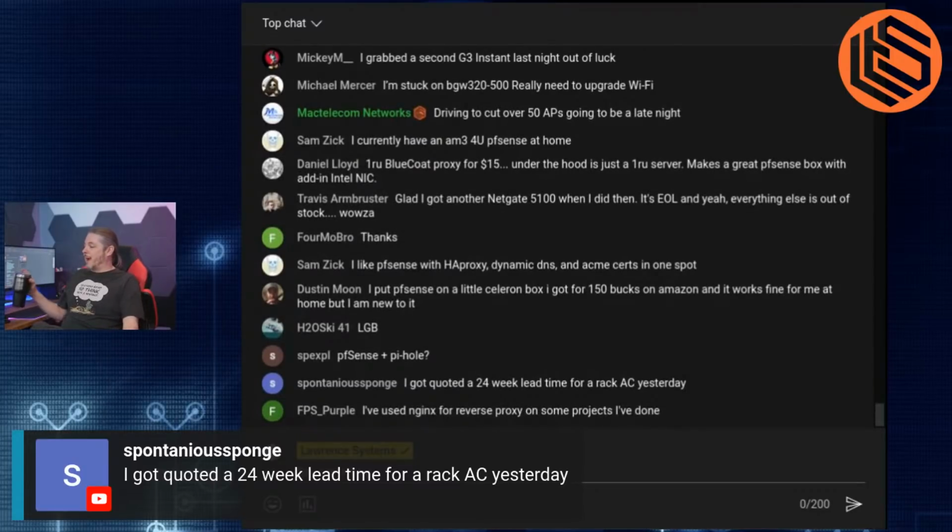24-week lead time for a rack. Yeah, it's a pain.